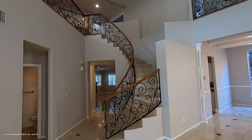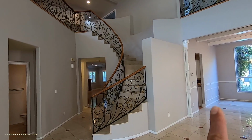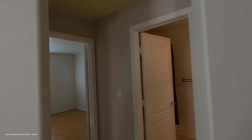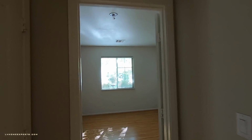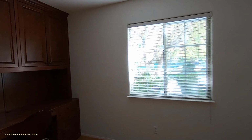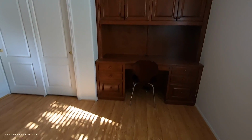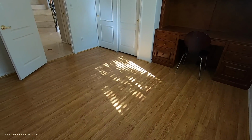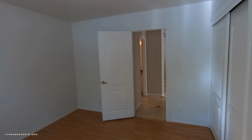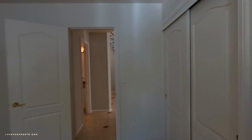So you can go to the family room 2 different ways, down this way, or you can go through the kitchen. But we're gonna start off down here. We have a bedroom downstairs. It has a full bath as well. So this would be more of your guest or your office. You do have a laminate flooring here. Laminate flooring is pretty weathered. On this one, there's no lights above, so you would have to have a lamp light.